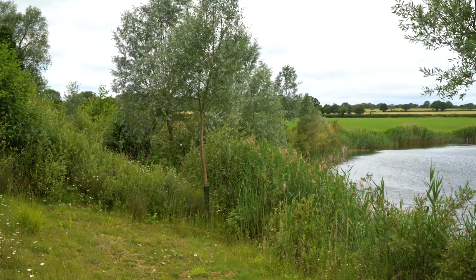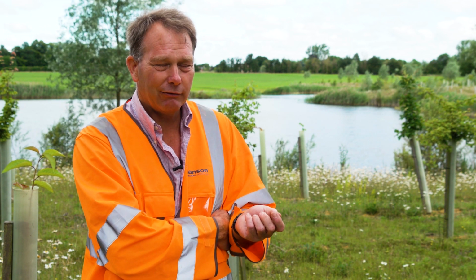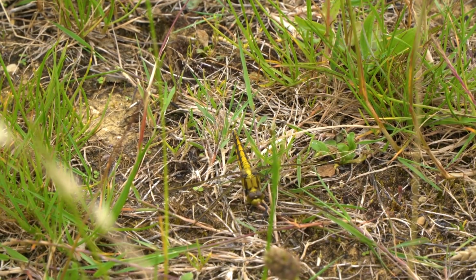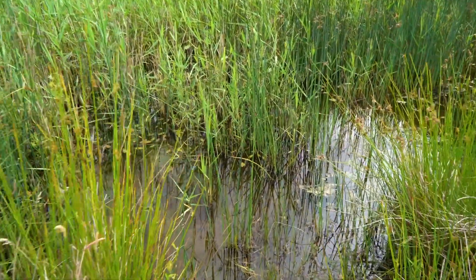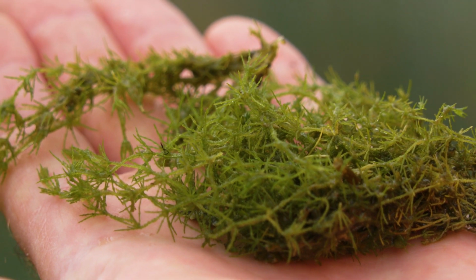We planted 50 willows in the early 1990s and we harvested them a few years ago to generate £10,000 of useful income that's been put back into the restoration fund. Butterflies love the wildflowers, while the mature vegetation is favoured by dragonflies and the rare emerald damselfly. The great crested newt has been seen for the first time at Shorncote, and stoneworts are growing in the clean groundwater.